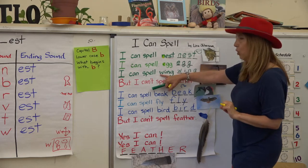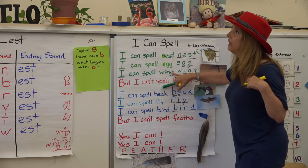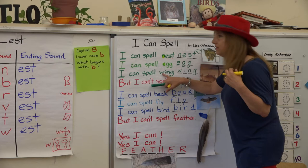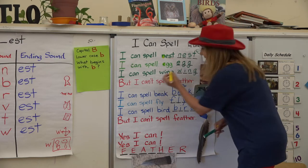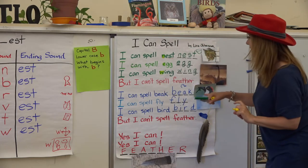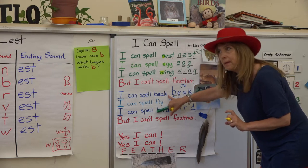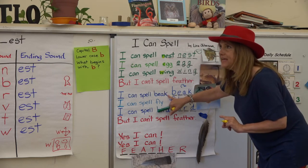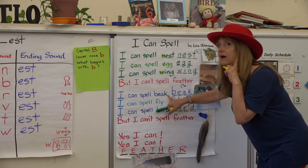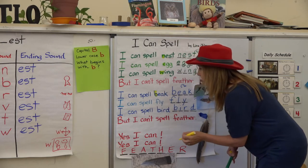Let's look at this word. Wing. Say it very slowly with me. Wing. Did you hear that? What? That's what I heard too. The W makes the W sound. Wing. Let's look at beak. Beak. What do you hear first? Beak. B. Yeah, the letter B makes the B sound. B. That's the first sound.